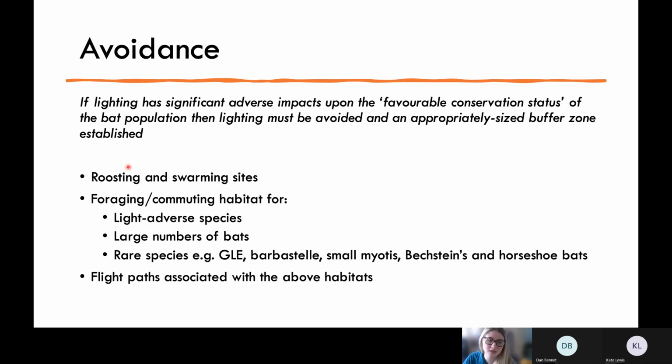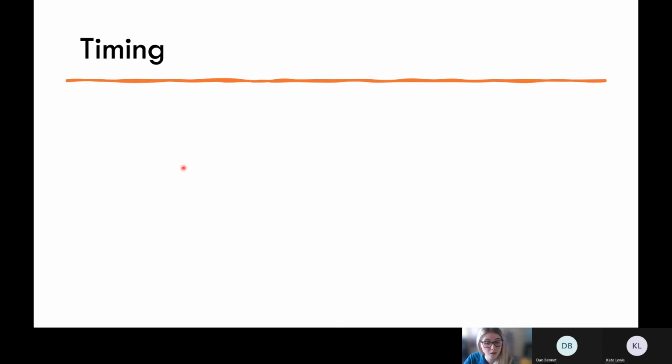Obviously, there are exceptions to this. If you've got an industrial site that requires 24-hour operation for safety, then obviously that can be changed. But if possible, trying to reduce and minimise lighting is the best thing to do.